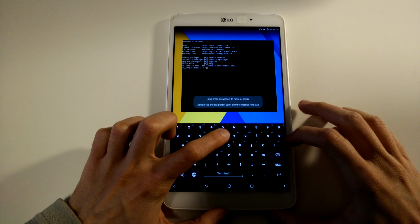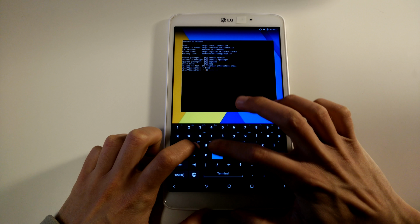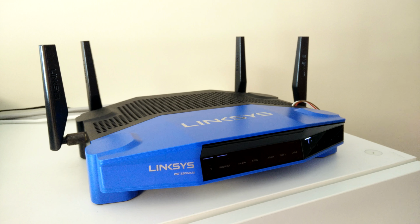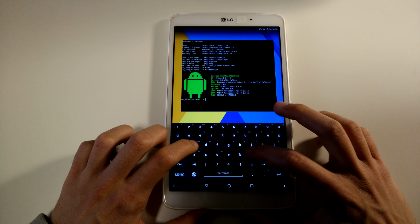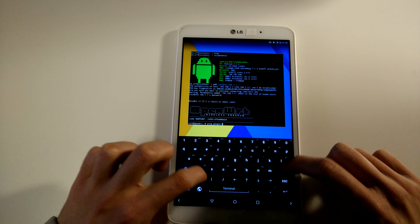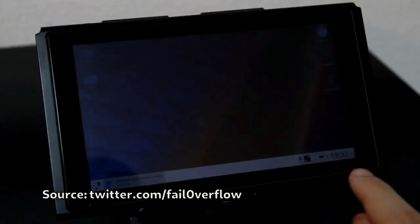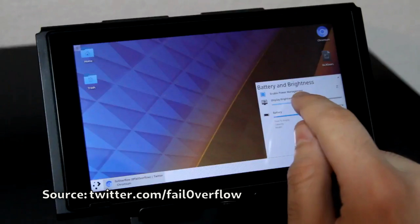But I can also do the same on my tablet or smartphone. Install Termux from the Play Store. I recommend installing via the F-Droid app store for various reasons. And also run htop, and also a screen fetch. But my router also runs Linux, and with my tablet I can SSH to my router. Ping google.com. And guess what? Run htop.